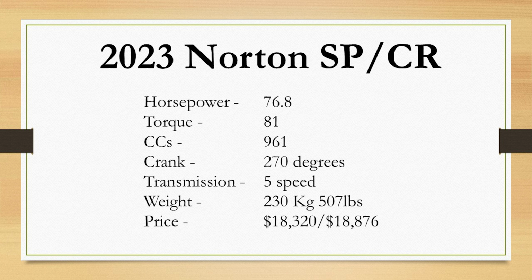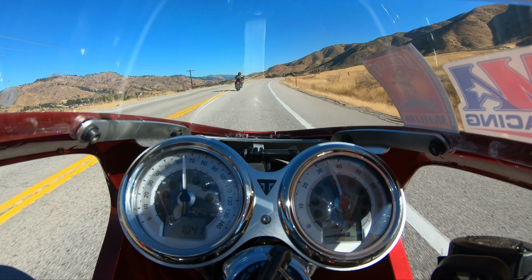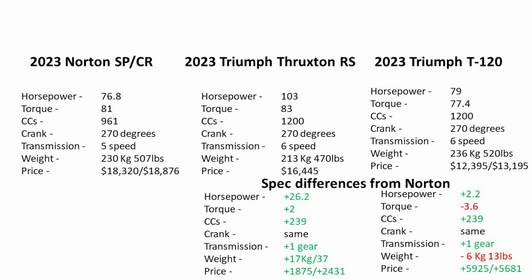Is 961 the actual displacement? I think so. So that's pretty similar in power to the 1200 T120. Right. I think the weight on it though is going to be quite a bit heavier. I read it was 230 kilos. That could be wrong, but if that's the case, it's going to be a little bit heavier. I know it's going to be heavier than this Thruxton, but we'll see what it is.